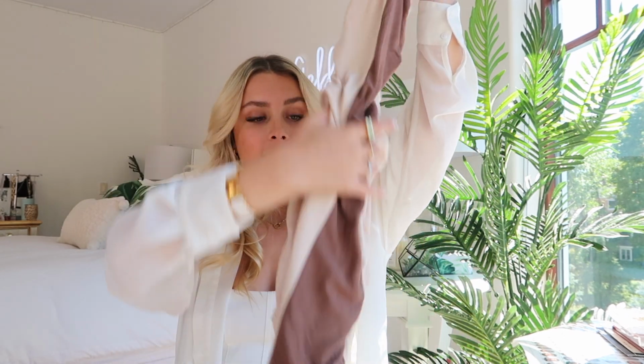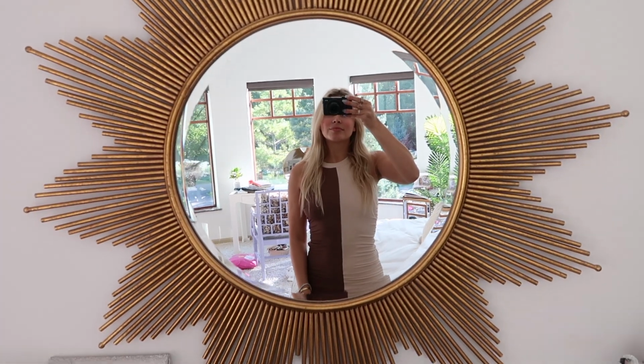This next dress is so fun because I'm obsessed with color blocking. This is the Explain It mini dress, and it's half nude, half chocolate brown, and it's cinched at the sides. It's more of a bodycon dress, and it's color blocked right down the middle, which is really fun.